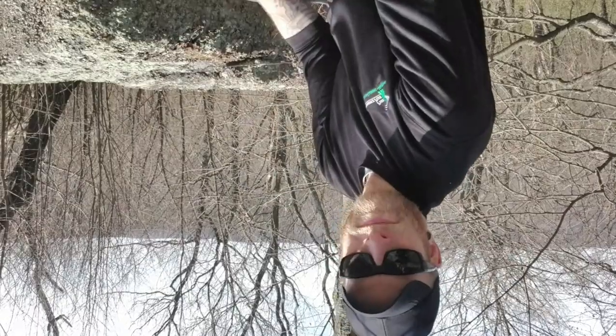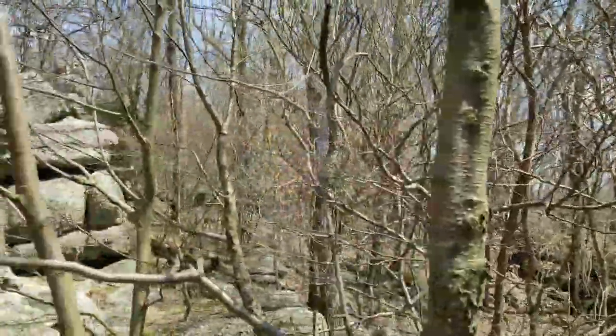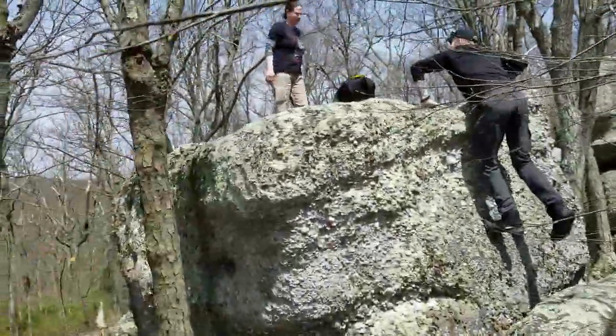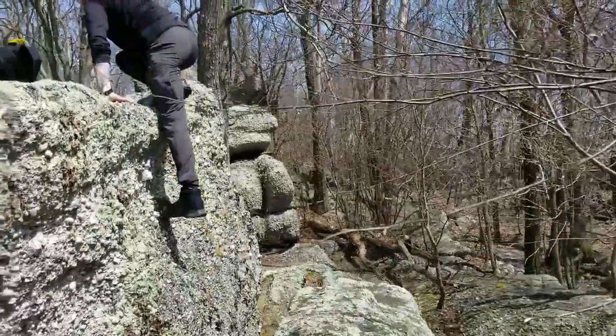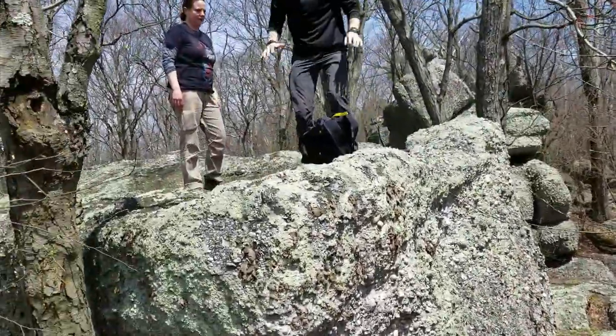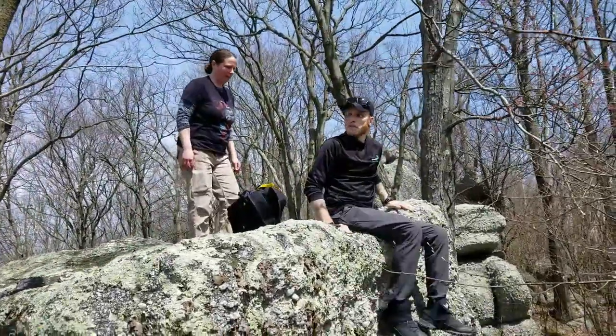Alfredo. Spinach. Here we are at the Boxcar Rocks. Casey trying to help Liz get down the rock. Climbing around on the rocks while Liz is trying to get down. Emma's on her lunch break, waiting for my lunch to be ready.